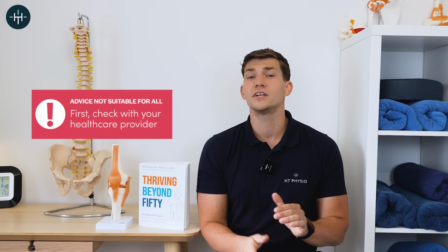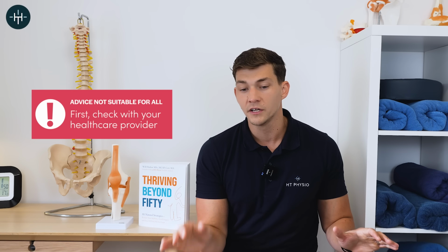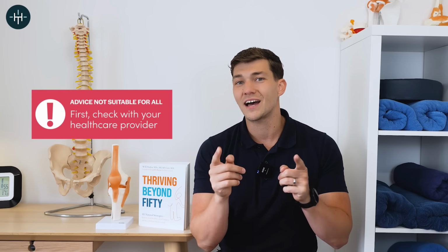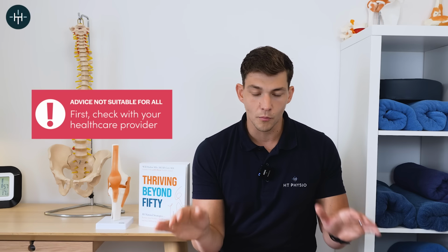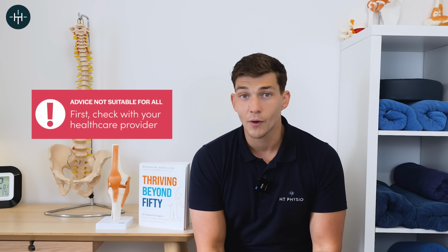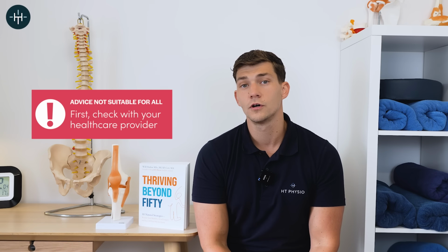So I'm going to take you through the full protocol today. This is exactly what I do with my patients in the clinic, but I just need to make you aware that this is not going to be suitable for everyone. There are some cases where working on extension aggravates the knee, and if that's you, you should definitely stop this and consult with your doctor. Definitely get checked out anyway before you start this protocol, and if it causes you any discomfort, then just avoid it. Anyway, let's have a look at what the guys at the Shelbourne Centre did and what I do in my clinic, and hopefully it will help you as well.